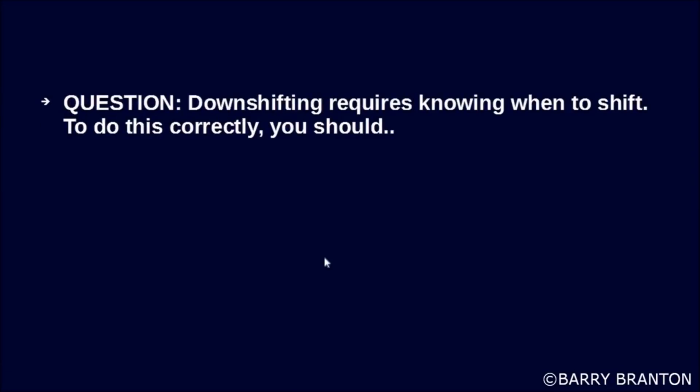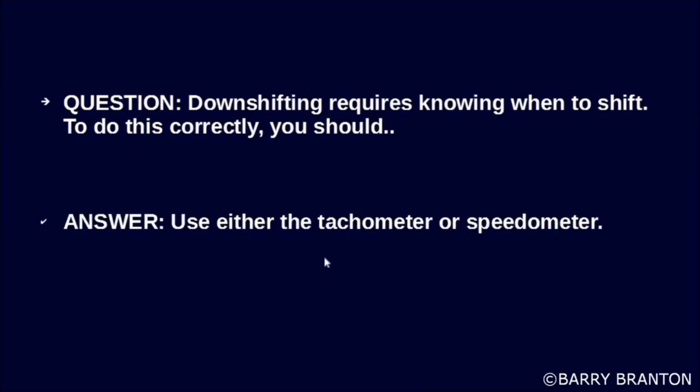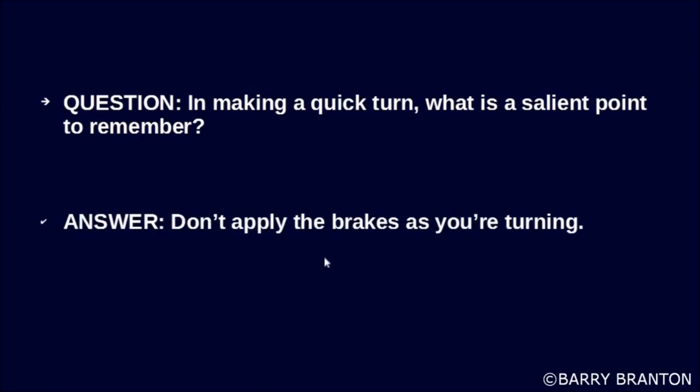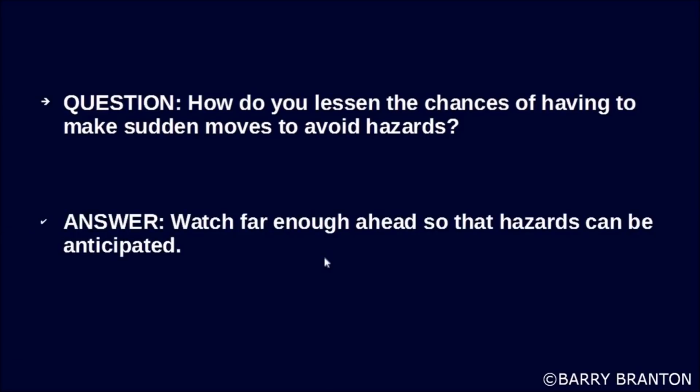Downshifting requires knowing when to shift. To do this correctly, you should use either the tachometer or speedometer. In making a quick turn, what is a salient point to remember? Don't apply the brakes as you're turning. How do you lessen the chances of having to make sudden moves to avoid hazards? Watch far enough ahead so that hazards can be anticipated.